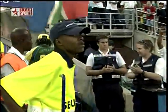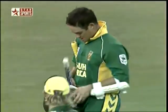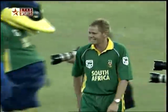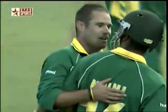And Pollock, who hadn't played in this game, is out there really congratulating everyone. Well, he'll never forget this one, nor should he ever forget it. Look at the smiling face. What a team man he is, Shaun Pollock. And Andrew Hall saying, mate, sorry to let you in, but thanks for doing it.